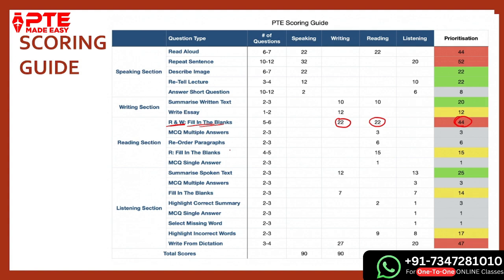Then fill in the blanks, reading module. Here you are going to get 15 marks in reading. It is also important. Reorder paragraphs, only 6 marks, and multiple choice questions, including multiple and single answer, only 4 marks. That's why I was saying, these two question types can be skipped or only a few questions can be practiced before the exam.